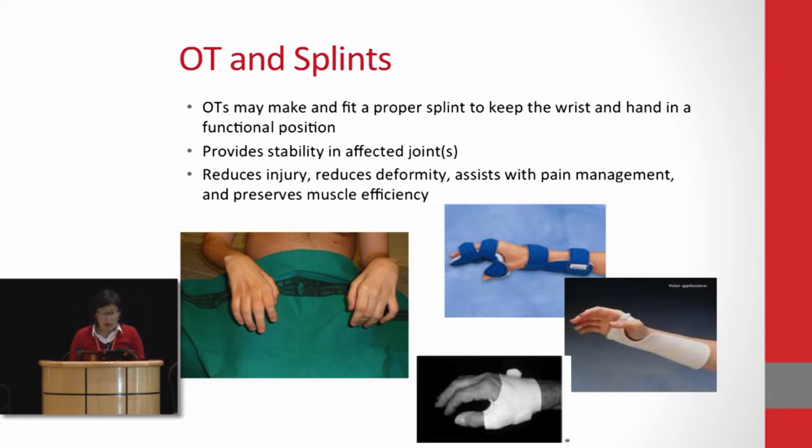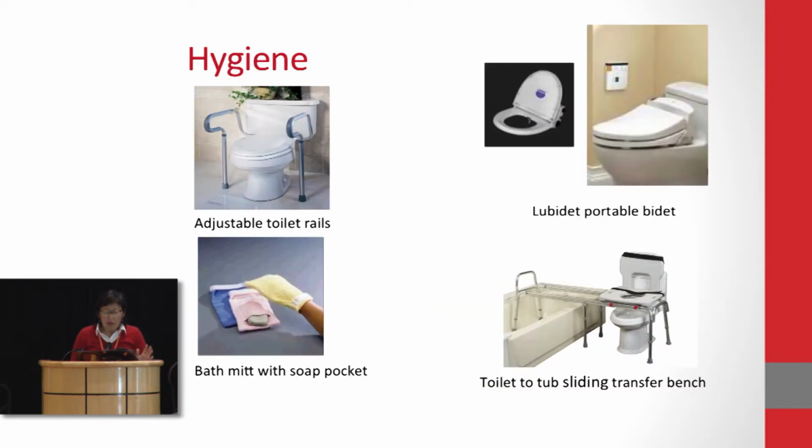The following pictures will show examples of adaptive equipment that may be helpful to those of you out there. I don't know how to use the cursor, I'll just point. The top picture shows an adjustable toilet rail, which can be helpful if you're standing at the toilet or you're trying to get up or down with control.